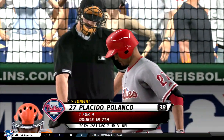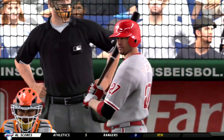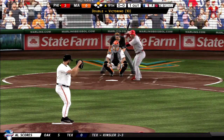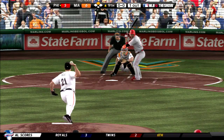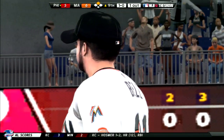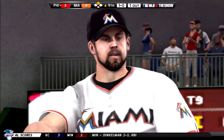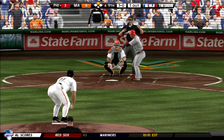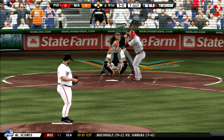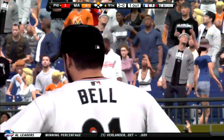Placido Polanco will work now on getting that tying run home from second. Trying to jam him with the first pitch slider, but it's in a bit too tight for ball 1. A lot of pressure on the defense now, too. You've got to make sure you can at least knock something down in the infield. And he'll take this one as well. It's now 2-0 to the Philly third baseman.